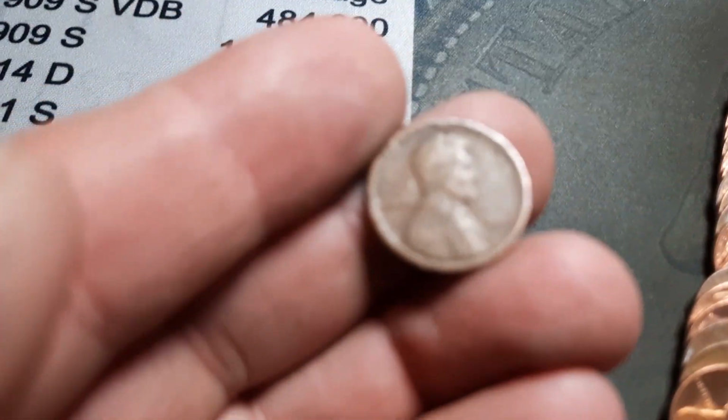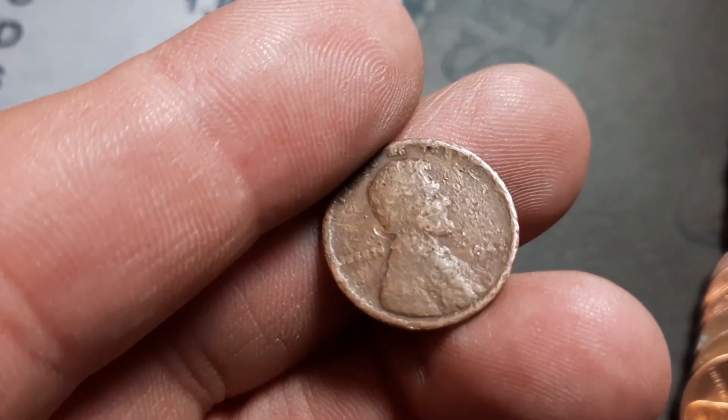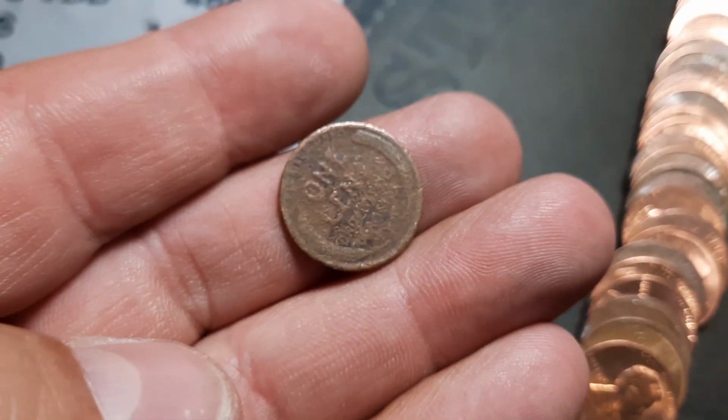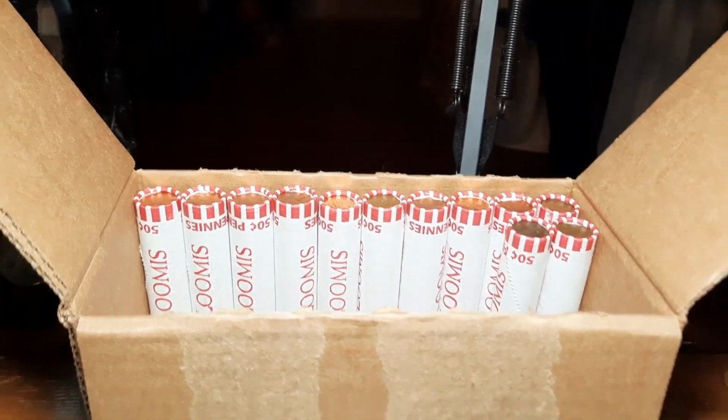Yeah, I'm not even sure. It looks kind of like a 40. I think it's a 47. Maybe a 48. But anyway, it is wheat penny number 35. We'll take it. Roll 38.